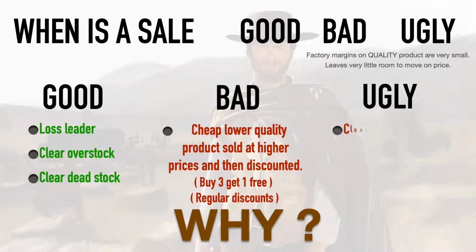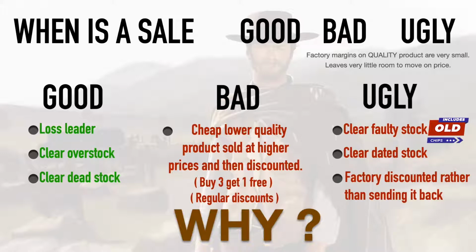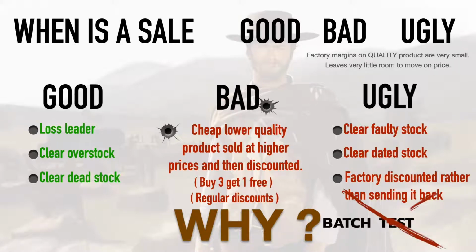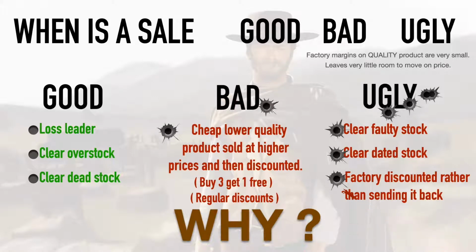Ugly sales are where you are not given all the facts. An example would be where a factory or distributor is clearing faulty stock, or they're clearing dated stock or stock that has a time bomb stamp. Another example would be where a factory discounts rather than wanting to take the stock back. I've dealt with a number of companies over the years that, when you tell them the stock has failed testing and you want to send it back, offer you big discounts just to sell it.